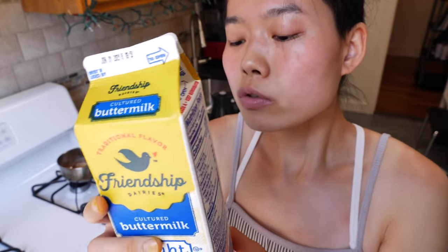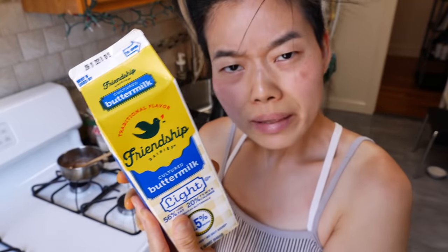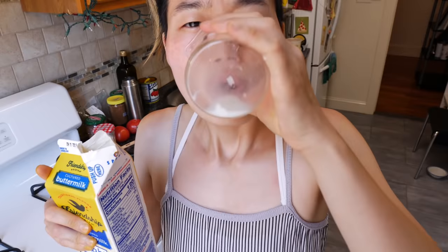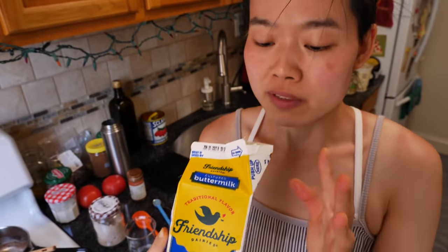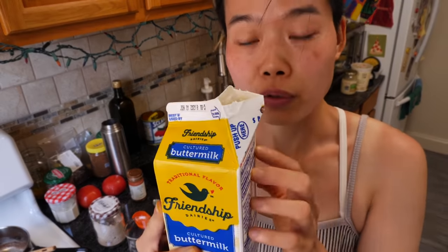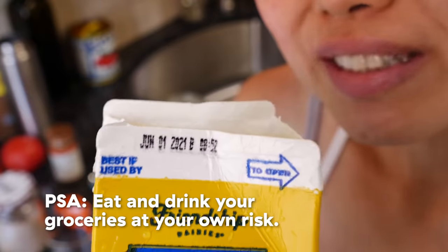Now, I know people don't usually drink buttermilk straight, but like, I wonder why. Does it taste bad? Tart. I highly recommend that you shake your buttermilk, but since this container is not really secure, I'm gonna pour it into a jar and then shake it after the lid is on. Is this expired? Oh, you betcha it is.